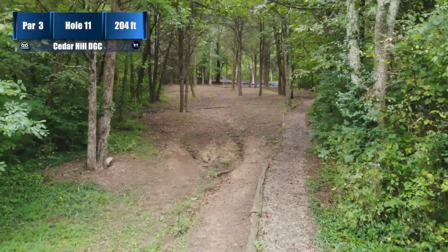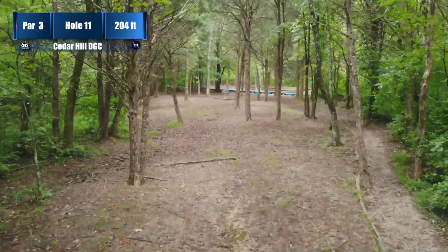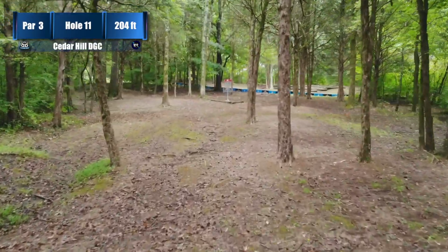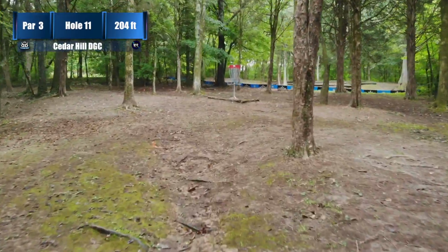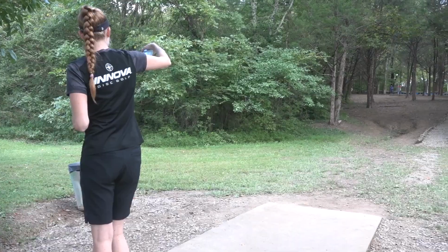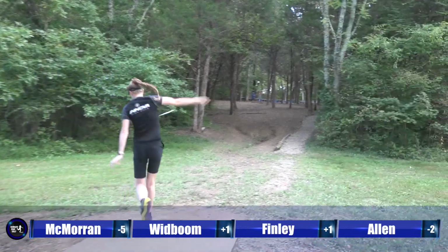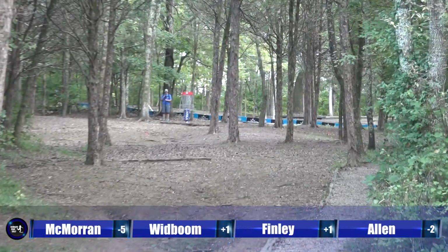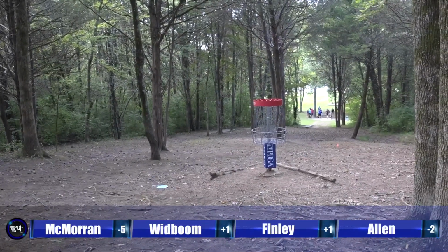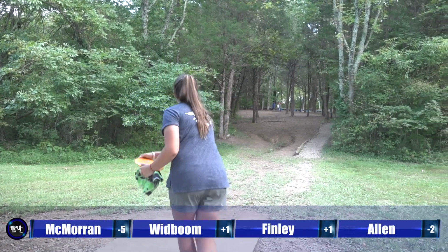On to hole 11. 204 feet. This one's staring at you right in the face. Uphill, so it's easy to release it early, but an ideal just pop up flat shot and just let it glide its way to the basket. We have Holly here. Backhand. Hyzers out a little bit. Yep, right at the right time. That is parked. Smooth. That's very smooth.